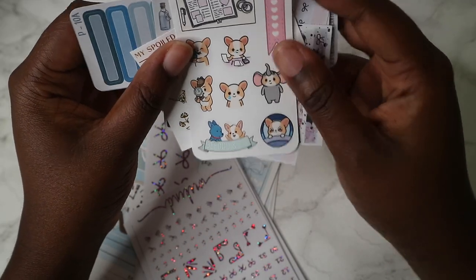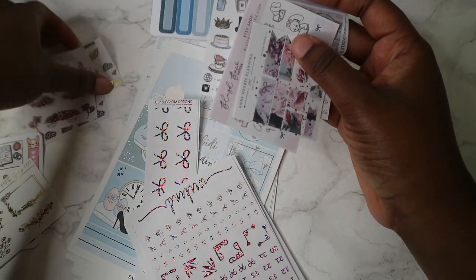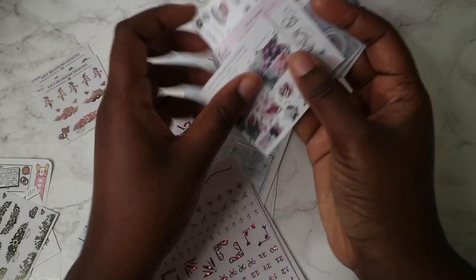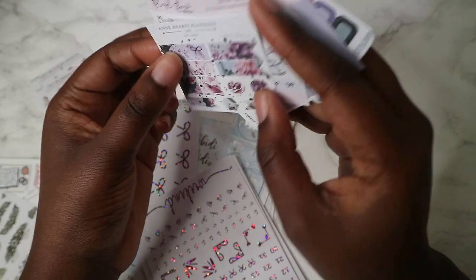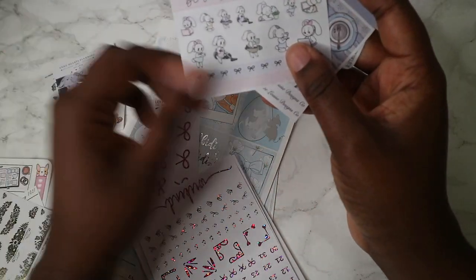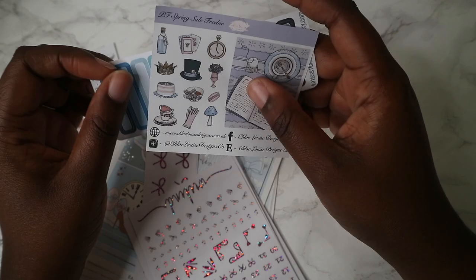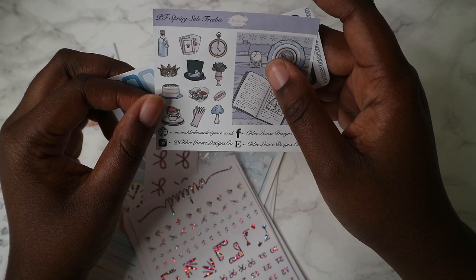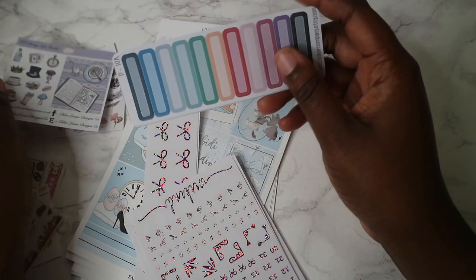There are some other shops' grab bags. That's another gold thing, so I won't be keeping that. I was just showing you the other samplers I got from other shops. That one's also foiled in silver. Those are character stickers. Unfortunately, I cannot see the names of the shops I was talking about, which is why it's taking so long. So this is going to be a fun haul.